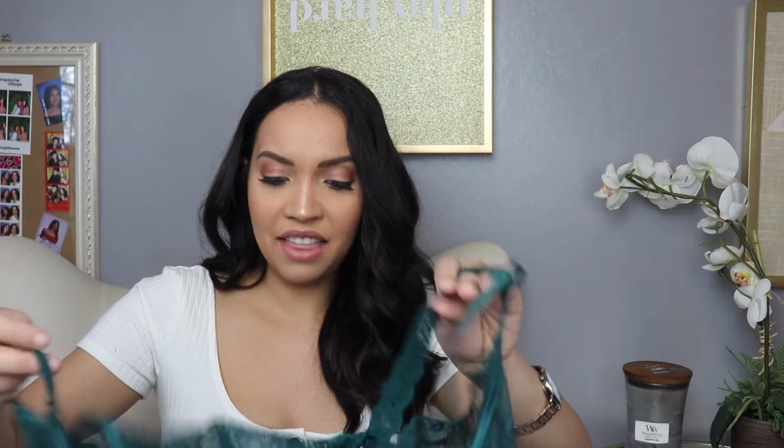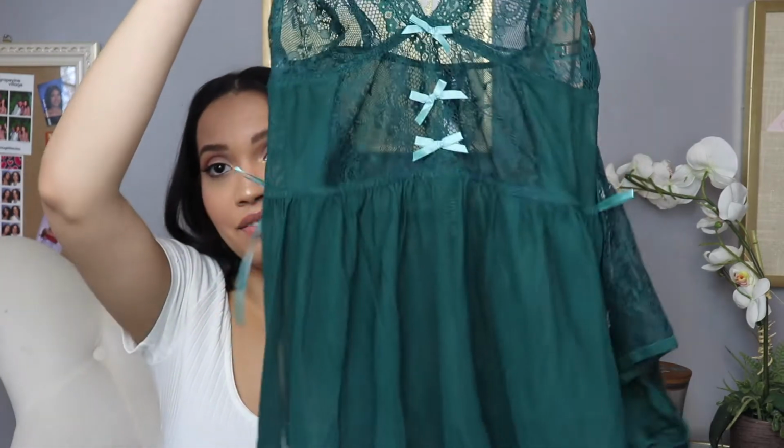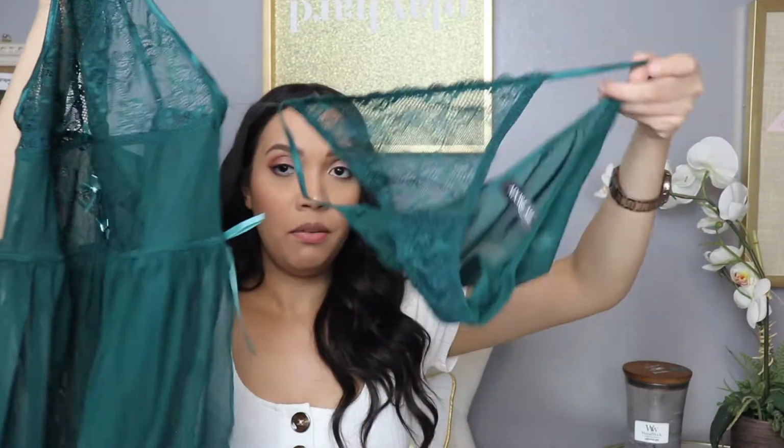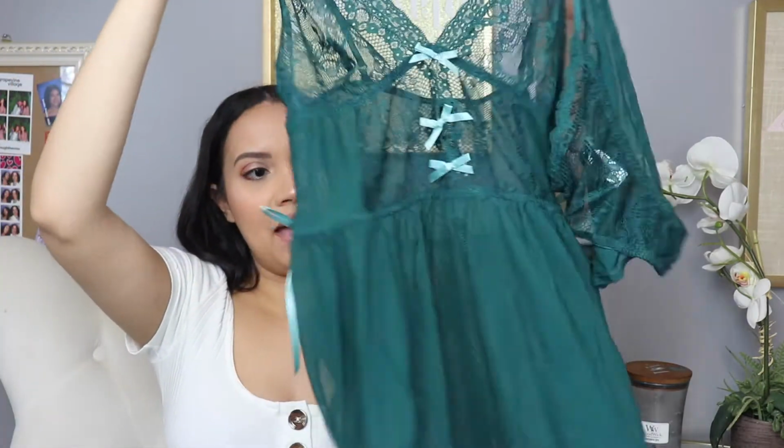Let's see what I have next. Oh, I don't know if this is a lounge set. I don't even know if the last one I just took, I think that's more a lingerie, but you could wear it around the house. And this one also is like a lingerie. This is super sexy. As soon as I saw this one, I loved it. It has also a matching panty. And that is how it looks.